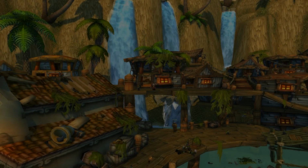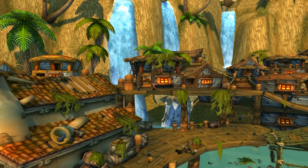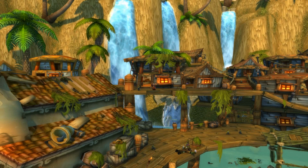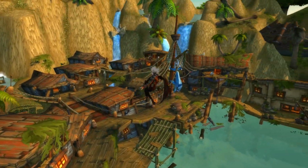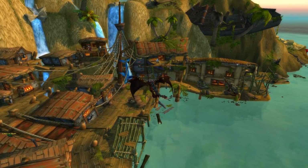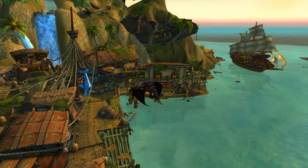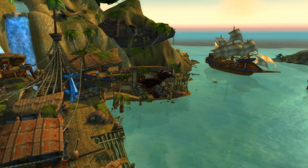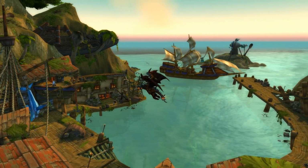Number 3, and it's Booty Bay. Home of some enterprising young goblins, this place has quite the allure. Nestled in the famous Stranglethorn Vale, home of the world PvP, you got quests, you got everything in this zone, and a lot of people come here and there through Booty Bay.